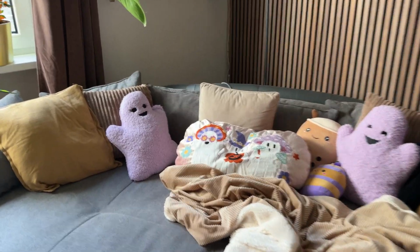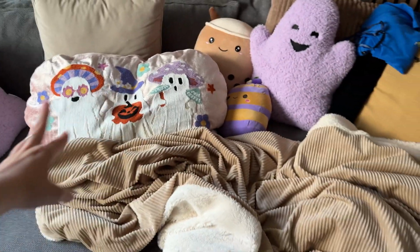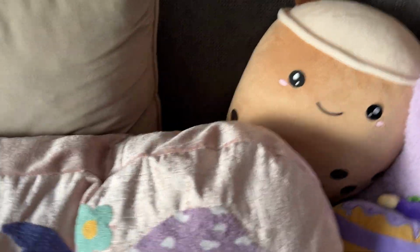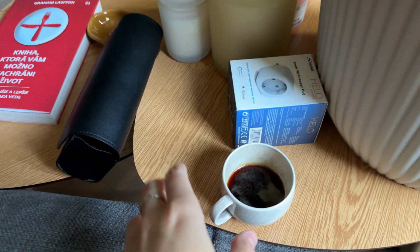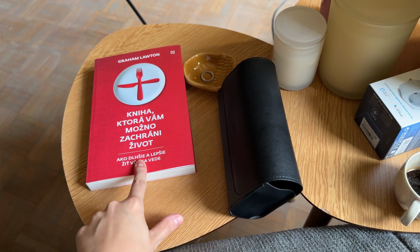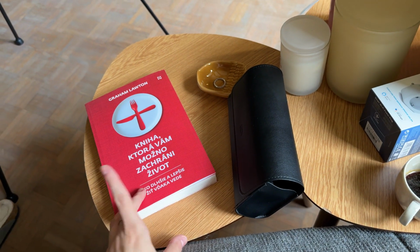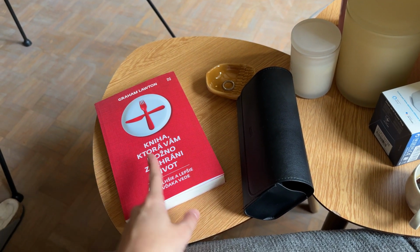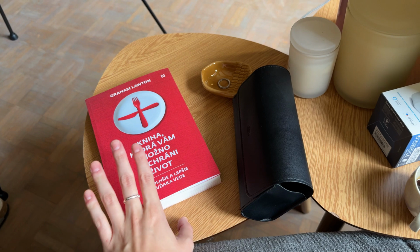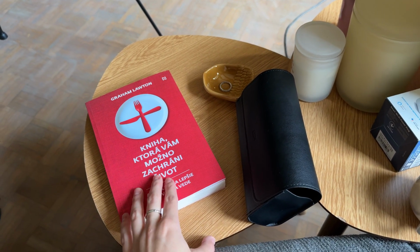And as you can see, I'm kinda in an autumn and Halloween mood. And this is not a mess. This is just what I like. Just a thick blanket, a lot of themed pillows, and my coffee. This is also not a mess. This is a book I'm reading. It's in Slovak, my native language, but obviously it's English. So that's the book that might save your life because it talks about food, but food based on scientific evidence. So it's really nice.